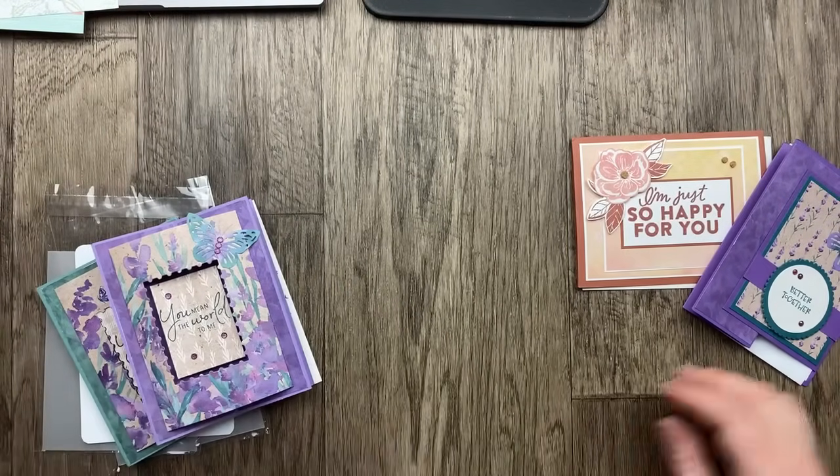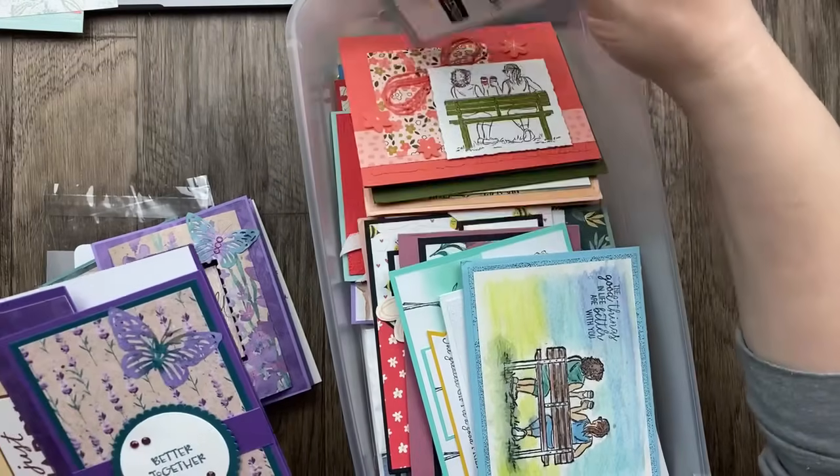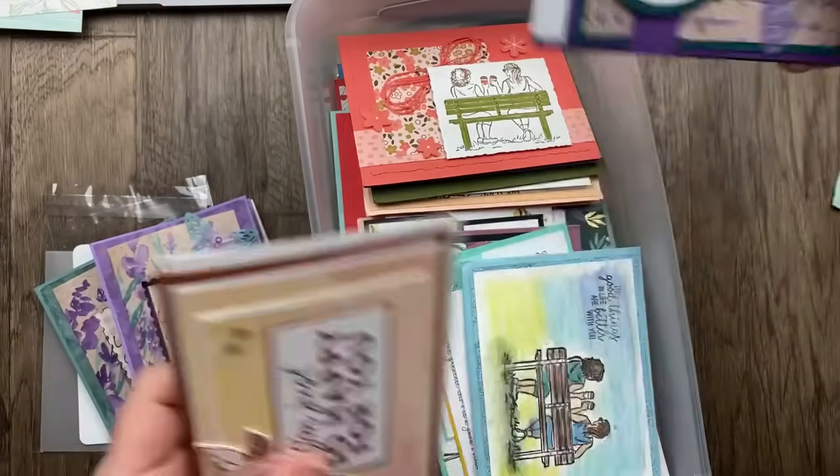Oh, you guys, I know. These cards are so amazing. I'm going to bring them all back in here. I pulled that one out so I can remember to copy it.